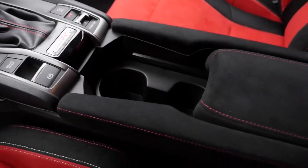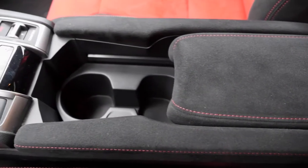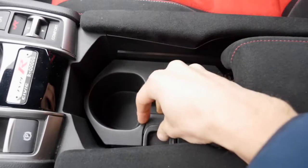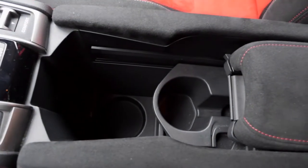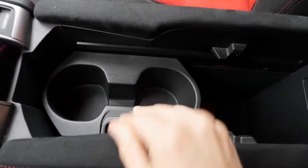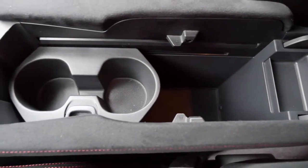And finally, right here, nice Alcantara cover for the middle armrest. And inside you have, for example, here those cup holders, but you can also remove them and have a deeper cup holder there. And this one can be moved backwards too and also flipped up. So you have a lot of possibilities, and surely you won't get short of beverage holders with this vehicle.